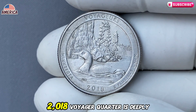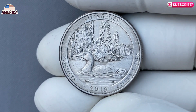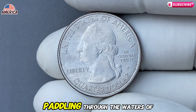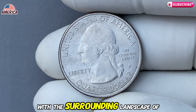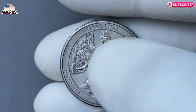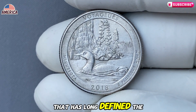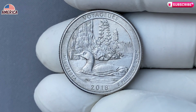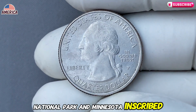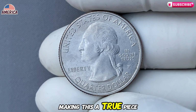The design of the 2018 Voyageur quarter is deeply connected to the history of the area. The reverse side of the coin features a beautifully detailed image of a canoeist paddling through the waters of the park, with the surrounding landscape of trees and natural beauty stretching into the distance. It's a representation of the spirit of exploration and adventure that has long defined the history of the Voyageurs. You'll also notice the words Voyageurs National Park and Minnesota inscribed on the coin, along with the year of minting, 2018, making this a true piece of history.